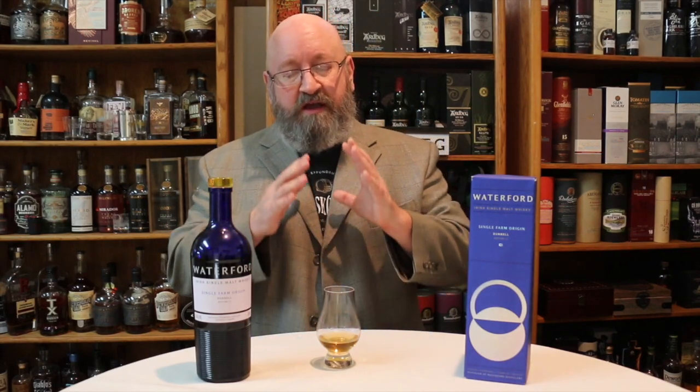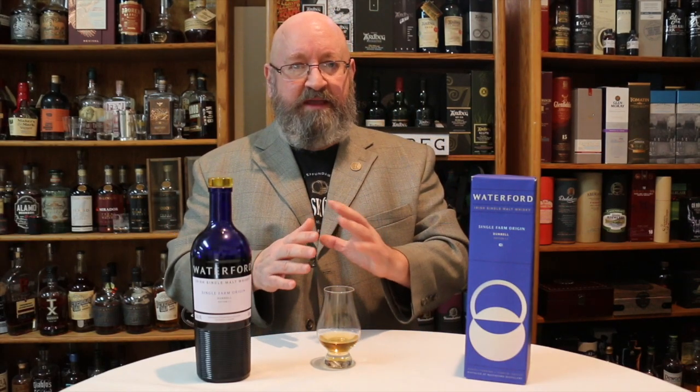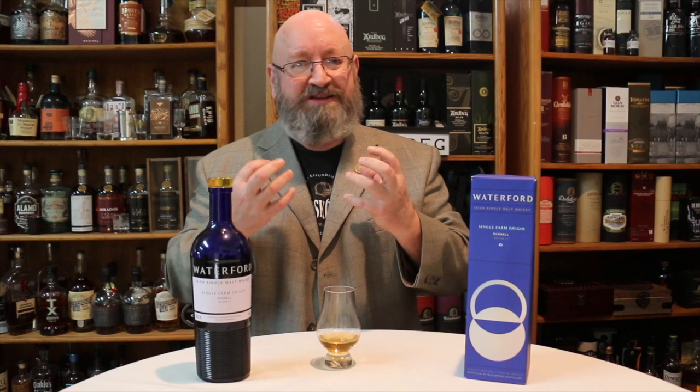That's sort of my take on this whiskey. I think it has a lot of great potential. You can see it's got the good elements there, but it needs time. I think it needs more time.